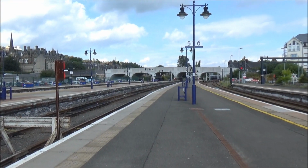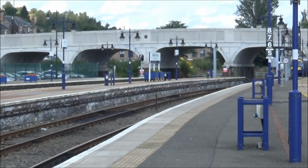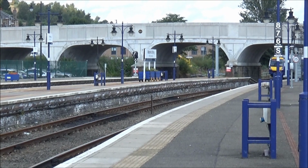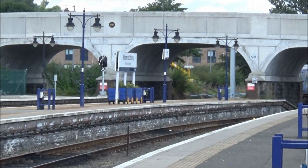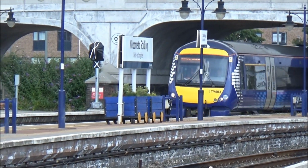Okay, approaching now is the 1107 ScotRail service to Edinburgh from Dunblane. It's 170403.